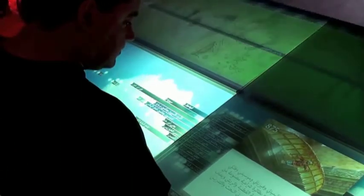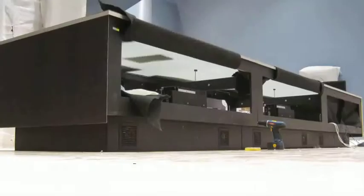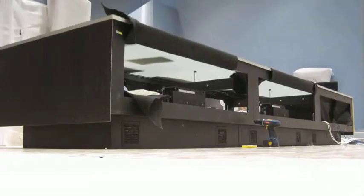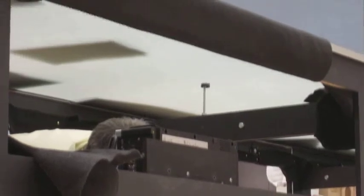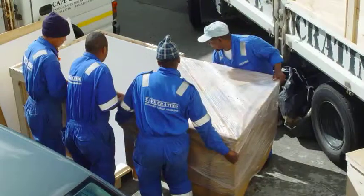To achieve multi-user functionality, the development team made use of innovative camera tracking technology which identifies fingers and hands of visitors touching the surface. In addition to developing the software, we also designed and built the hardware from the bottom up and shipped the entire table to Saudi Arabia in massive wooden crates.